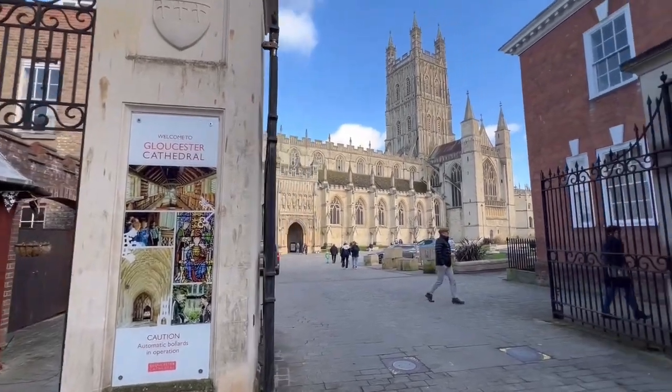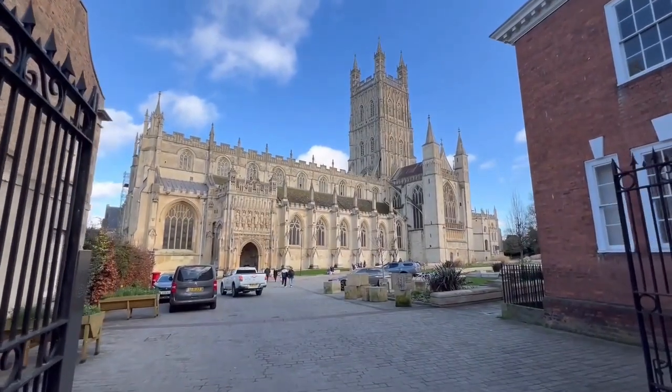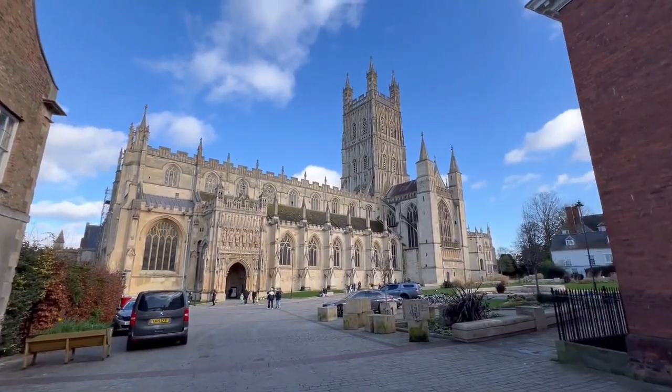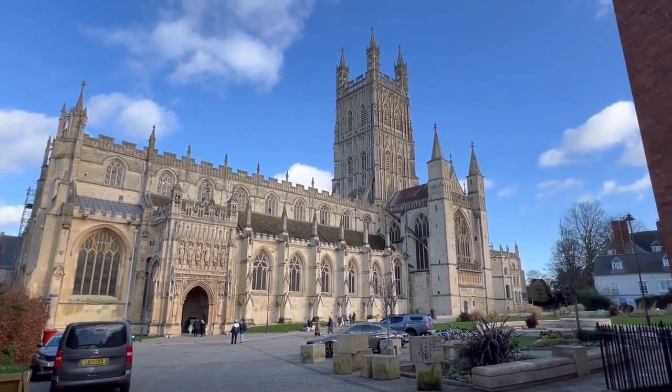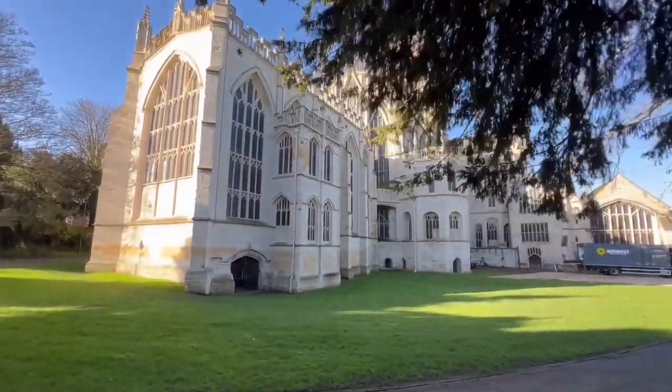Hello, everybody. Today, let's step into the enchanting world of Harry Potter as we experience the iconic location, the Gloucester Cathedral. The cathedral was home to the Benedictine monks since 678 AD.